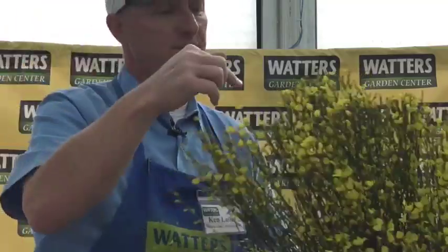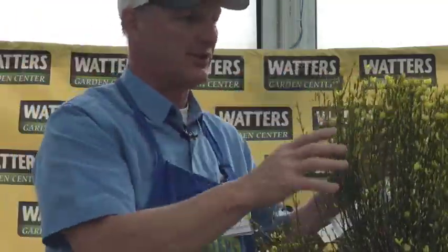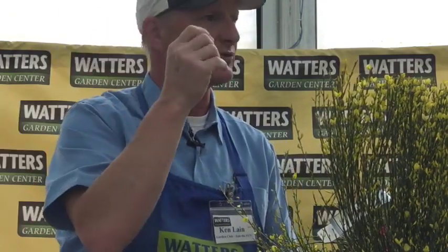This one's called all gold broom, all gold. It starts its season out like this. It's just starting to open. In another week, it'll be in full bloom. And where this is, there's a group of them. You'll smell nothing but broom smell. This real sweet, fragrant. It has a lilac-y kind of smell. It's very, very fragrant. Drought hardy.